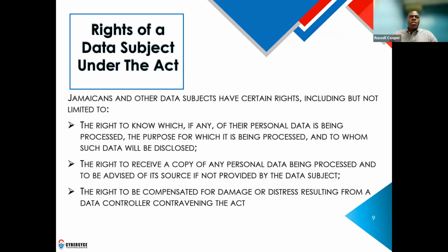I just want to touch on some other rights that we have. We have the right to rectification, which means that if a data controller has incorrectly recorded your information, you have the right for that information to be corrected. So if you go to Courts and you're taking out a hire purchase loan, and your name is Russell and it's spelled Russell with one L, you have the right for that to be corrected, right? So stuff like that.